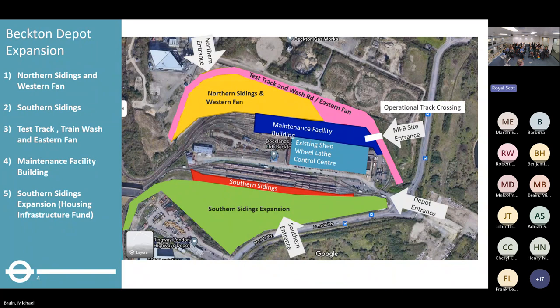So it was always intended that we'd go in and do the southern sidings first, but because of COVID and the need for the trains being delivered, we had to basically go straight for delivering the northern sidings with the additional capacity that that would bring. So that's where the key focus has been. All of the northern, the yellow and the pink, was originally part of the initial build.